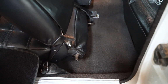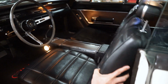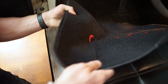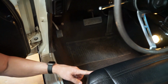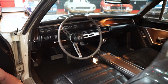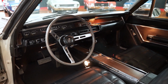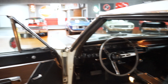Carpeting on the driver's side rear is in nice condition. We'll take a look at the driver's side front here as well. Got your GTX logo there in that nice big floor mat that I told you is brand new. There's your carpeting underneath. The rubber floor piece there is still in good shape, and the carpeting is not faded or discolored or torn. Check out your courtesy lights there in the center console. They do illuminate when you open up the driver door, and also the dome light does illuminate as well. We will take a closer look at the interior when I take you guys out on a test drive.